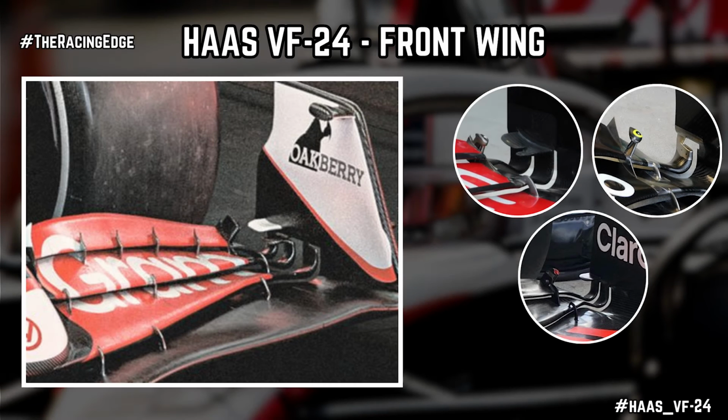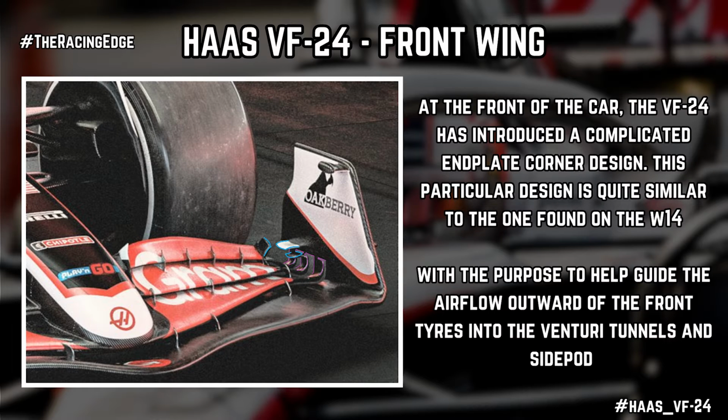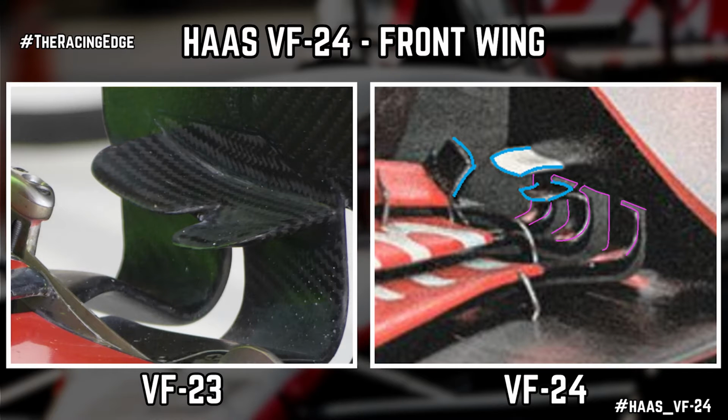Starting at the front of the car, there's a few subtle changes that have taken place with their front wing. Most notably, their front wing end plates. For 2024, they have taken their design intricacies a step further than on their previous car, the VF-23. The design is now very similar to that of last year's Mercedes W14, with the aim and purpose of these changes to help them increase the amount of airflow they can guide around their front tyres towards the Venturi tunnels and side pods. I've further highlighted the changes from last year to this year on screen currently.